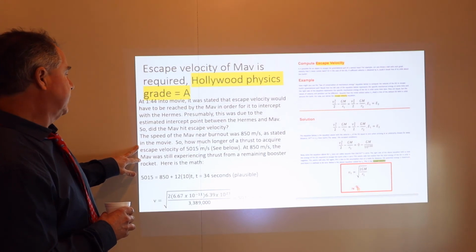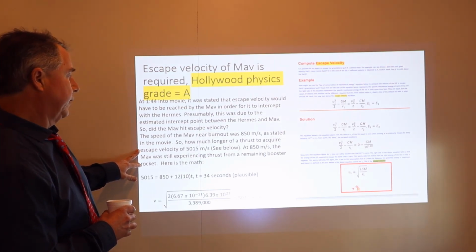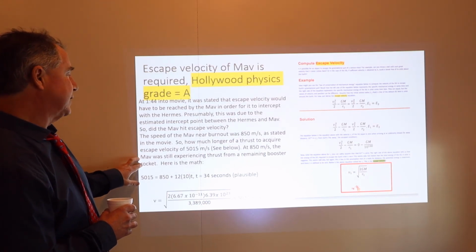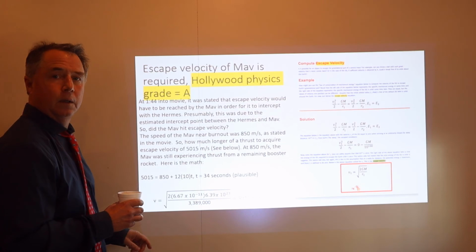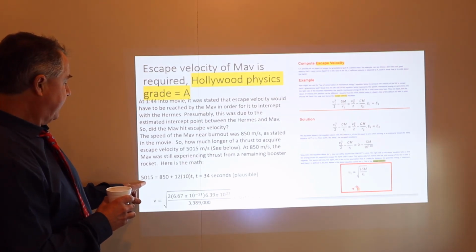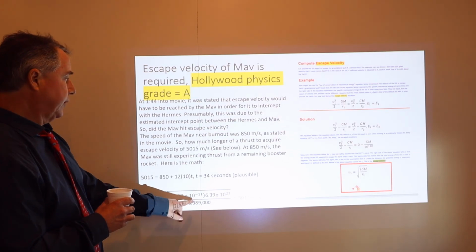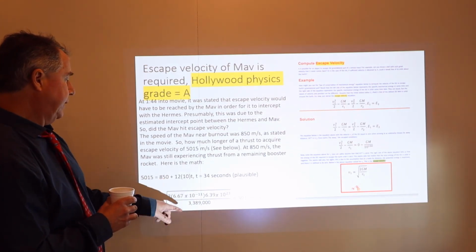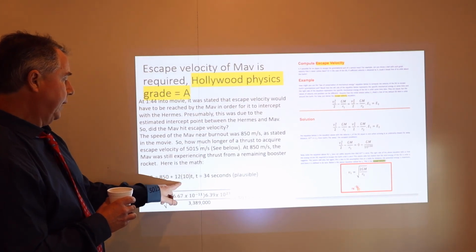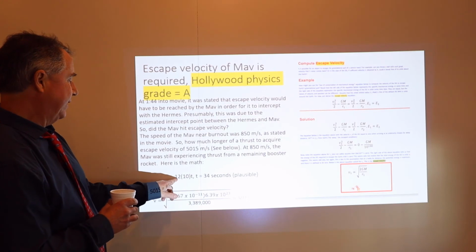So how much longer of a thrust to acquire escape velocity at 5,015 meters per second? At 850 meters per second, the MAV was still experiencing thrust from a remaining booster. You can see that in the movie. Okay, so the MAV has to get to a speed of 5015 meters per second, and that's the escape velocity for Mars, and I'll show you how to compute that in a second. The initial velocity is 850, and the acceleration is 120 meters per second squared. The way I computed that is 12 Gs.